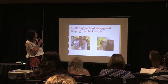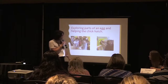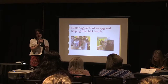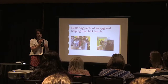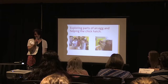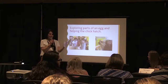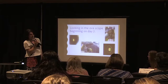This was exploring parts of an egg and helping the egg hatch. That's just a picture of my kids doing that little activity. I had to explain to them that not every egg is fertilized and not every egg is going to produce a chick. We looked through the ovoscope to see which ones were going to produce a chick and which ones were not. The ones that were not, they wanted to open and look inside. So I let them crack open the eggs, and we looked at the different parts of the egg, and they wanted to feel it and everything, so I let them do that.